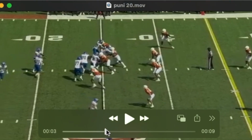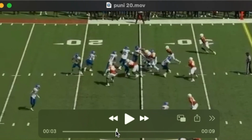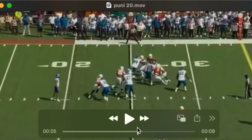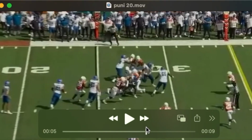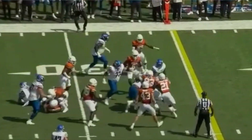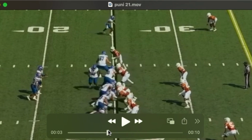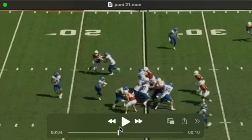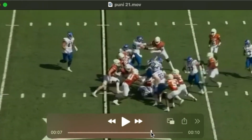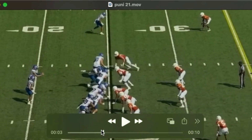I'd like him to stay on his blocks. Here he is just sealing the running GT counter behind him. Stay on the block. He's just passive and allows that defender off of him. I see it as a lack of effort and commitment to making this block. Just doesn't look committed to making it right off the ball. And you see that defender get in on the tackle, land right on top of the ball carrier.